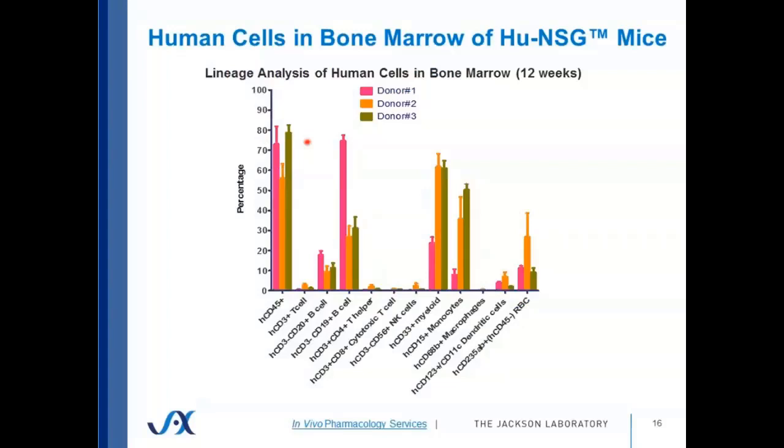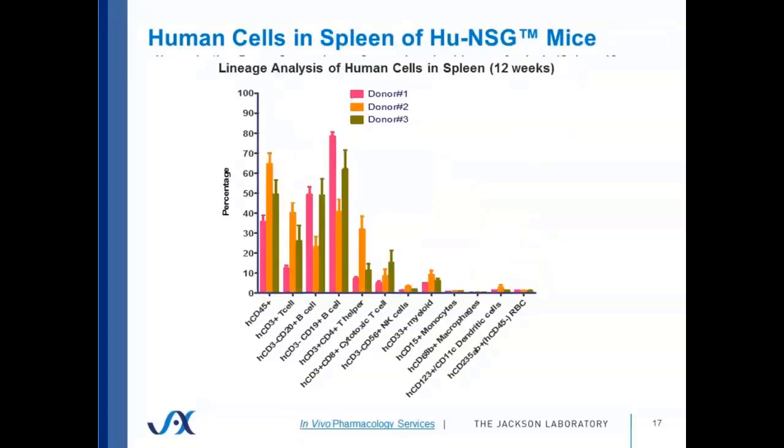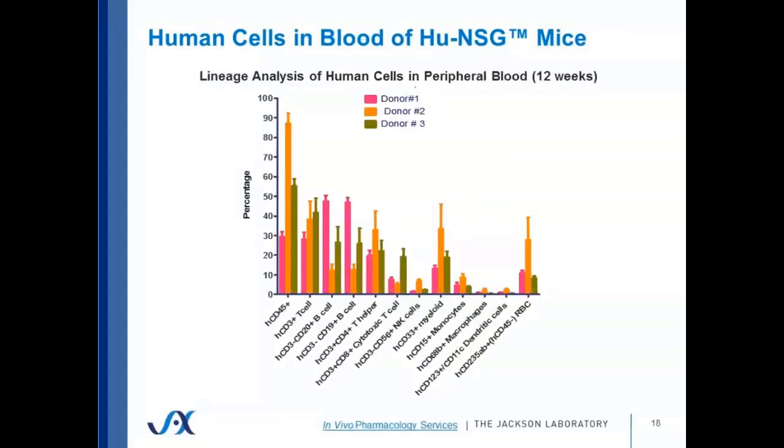However, we can see striking differences in differentiated immune cell populations. In this case, most remarkably in this population of B cells, and also in this population of monocytes. Now, this example is specifically in the bone marrow, but we can also see the same thing in the spleen. Here we have more lymphoid engraftment, as evidenced by the relatively higher proportions of B cells and T cells, but we still see across the board significant donor-to-donor variations. And finally, here are the same 3 donors as seen in the peripheral blood.